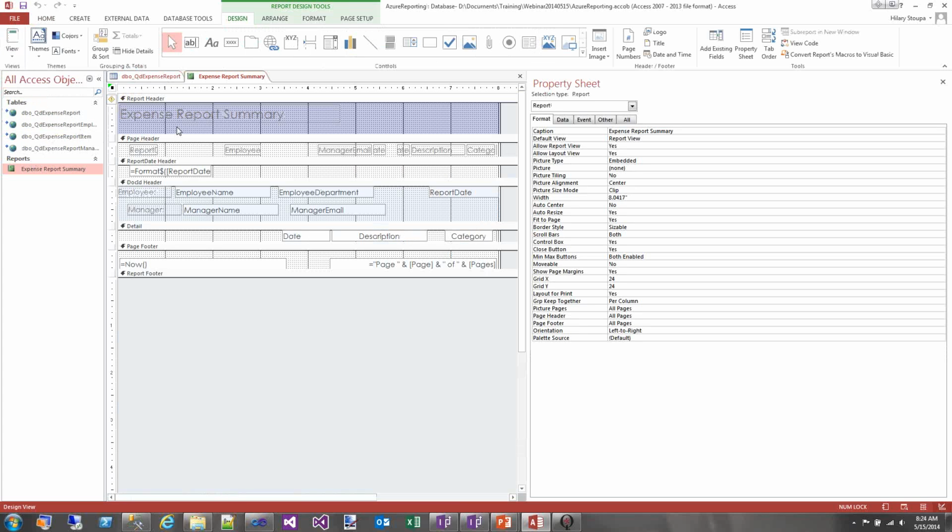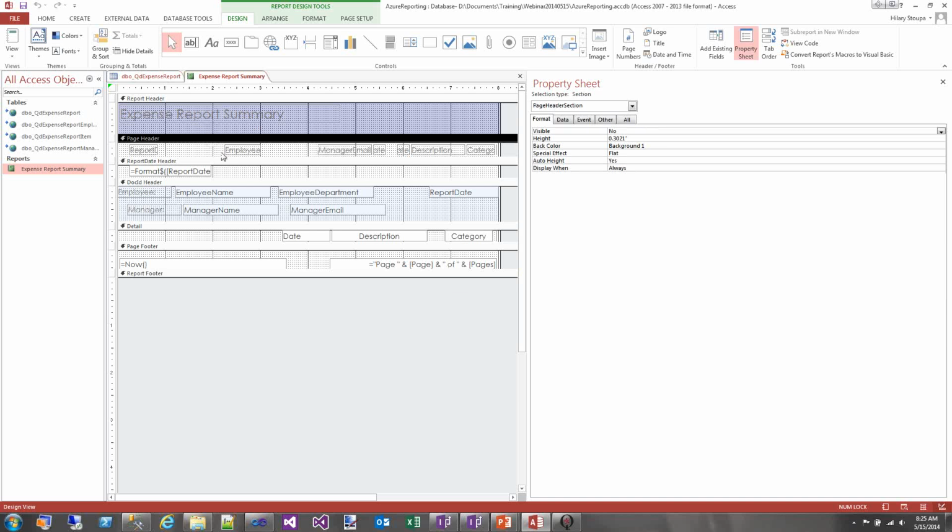I haven't used Access much, but this grid hasn't changed much. I used Access, maybe 2000 or 2003. If you've used it at all, it's going to be pretty familiar.